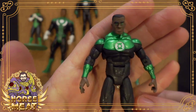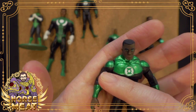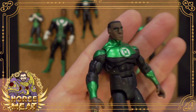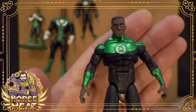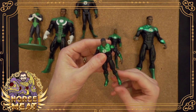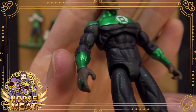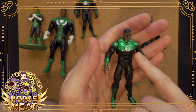The proportions are weird. They gave him this big joint here in the torso, but then this part up here is just so wide. I don't know. It's not right. It was so close. Pretty good head sculpt. Lots of articulation, obviously. I like the little shiny bits. If you can see in the black paint, there are little flecks that look really good in person. But that's not right.